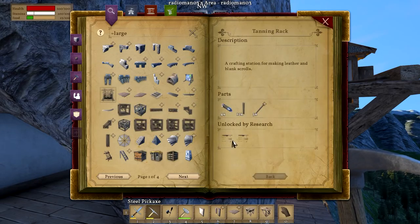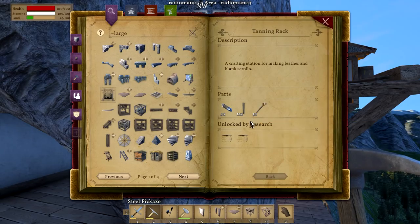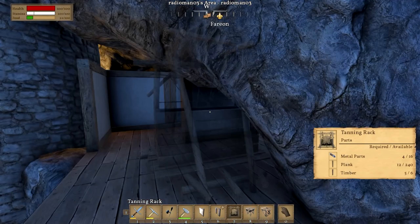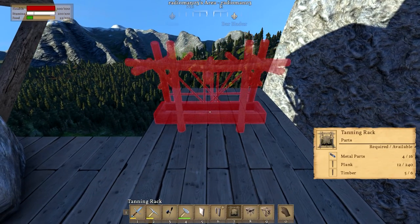Here's the tanning rack. What do I need for that anyways? Oh, I only need that kind of stuff right there. Oh, that's easy peasy. Can I make one of those? Can I put one of these down just to see? Do I have the metal parts in my inventory? I do. Oh, awesome.